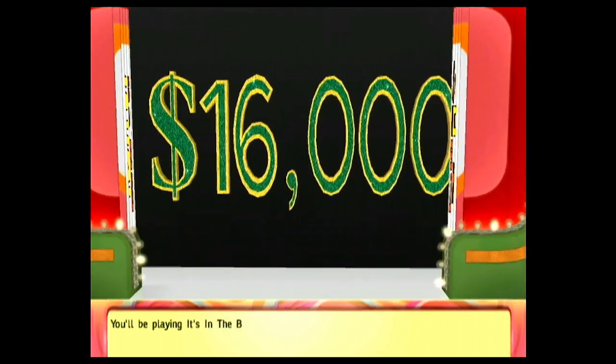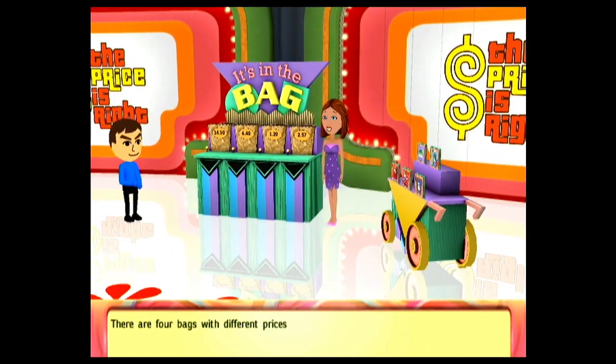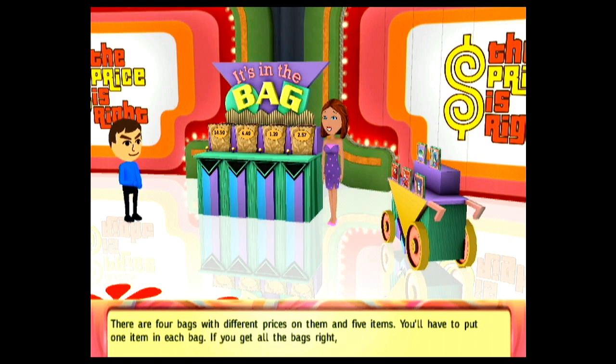You'll be playing It's in the Bag for a chance to win $16,000. There are four bags with different prices on them and five items. You'll have to put one item in each bag. If you get all the bags right, you'll win $16,000.